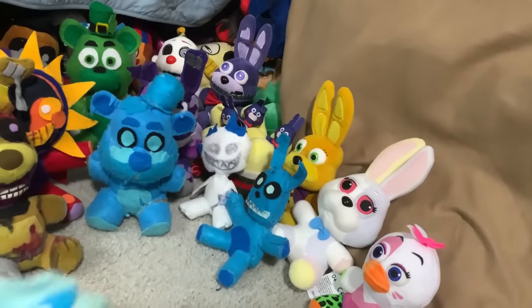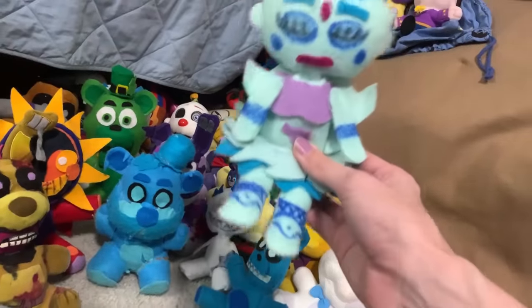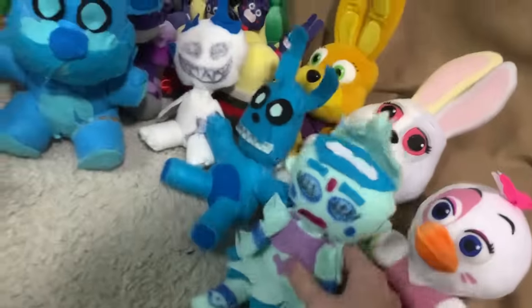And the only one that will stand the test of time, Arctic Ballora. This is my favorite out of the three, so, you know, it worked out.